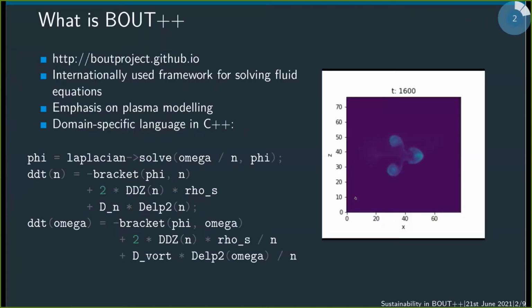So first of all, the software that I'm talking about is called BOUT++. It's a framework for solving fluid equations with a heavy emphasis on plasma modeling. It has been used for aerospace and astrophysics and chocolate, so it's not just plasmas. And it's basically a domain-specific language embedded in C++ so that researchers can write fairly natural-ish looking equations like this on the bottom left, which produces stuff like that on the right, which, the technical term is a blob, a bit of magnetized plasma in the scrape off layer of a tokamak that mushrooms out like that.